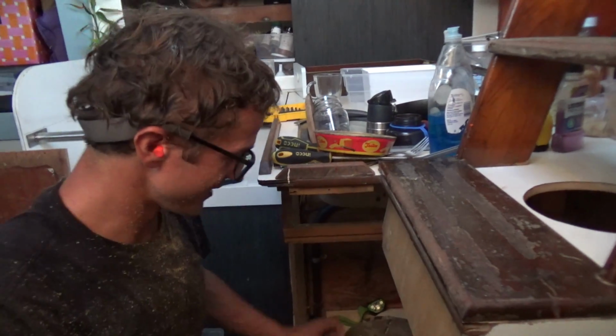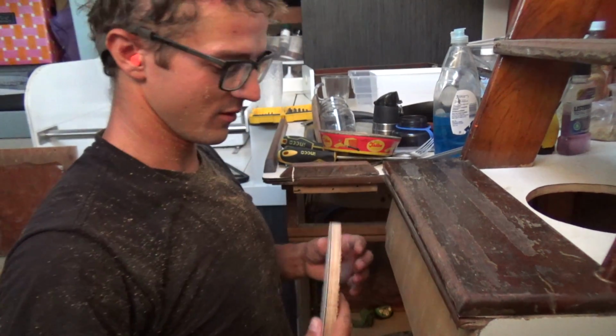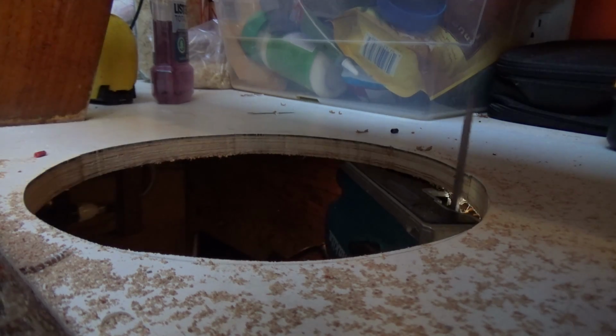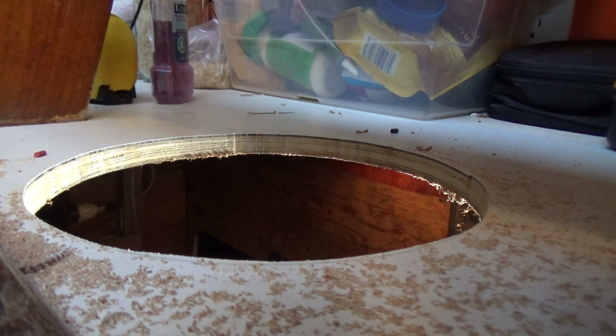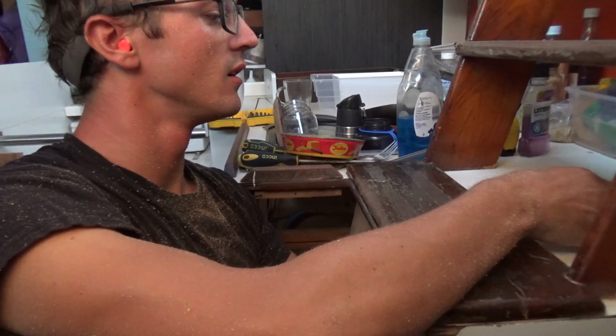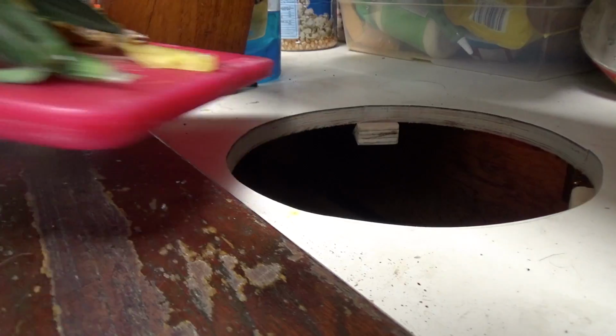Well, now that we have this lovely floor in our old engine room, I cut a giant hole in our counter. Cool. So we can put a trash can underneath it. So this will be the new lid for our trash can hole. And then we'll be able to just open it up, throw all our trash down, trash can under here. It's gonna be awesome.